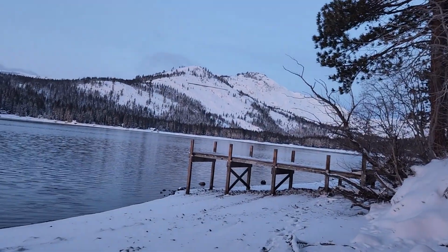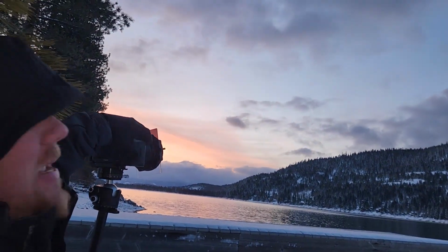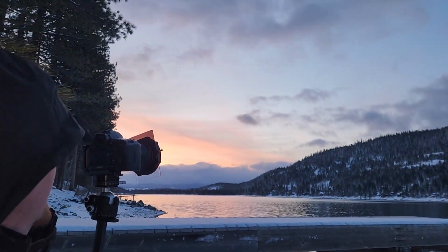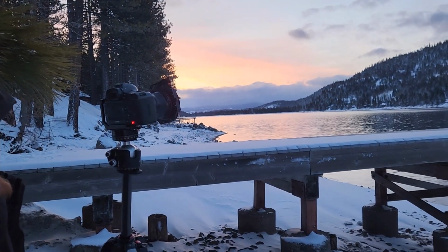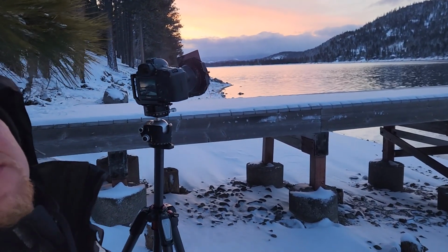Looking to the west at Donner Summit, it's still pretty, but the colors are definitely exploding now. There's some nice pinks and some nice yellows, and I'm going to keep shooting here and focus on the photos instead of the video, because this is pretty beautiful.